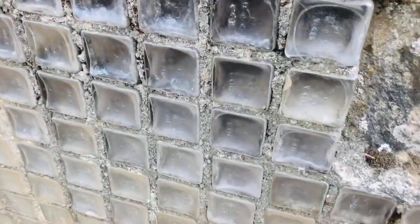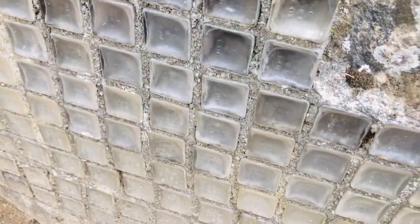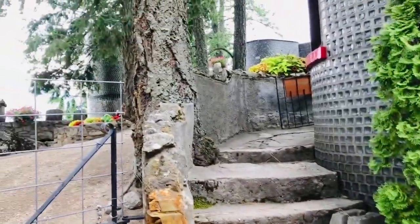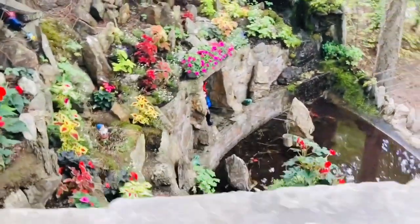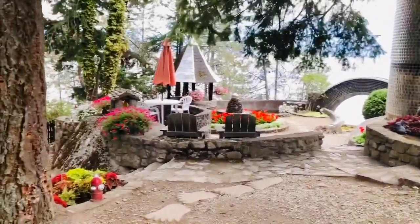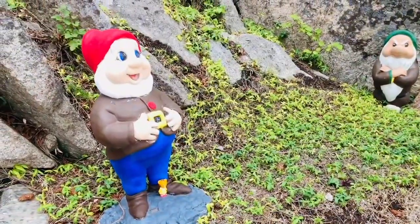But these are the glass bottles. What shape are the bottoms of the bottles? They are square. As we go up the path, we see the little pond that we saw at the entrance. And here is the main castle. There's a bridge and lots of flowers.